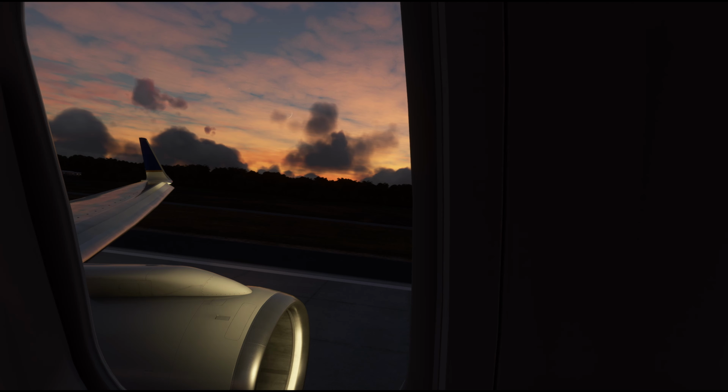I want to make sure I'm clear on this, because as a flight sim enthusiast and as a developer, it's important that we support all flight simulator platforms. And in the long term, we would love to be able to develop for X-Plane one day. It's one of our long-term goals. It's not on our list right now. We have so many other things to work on.